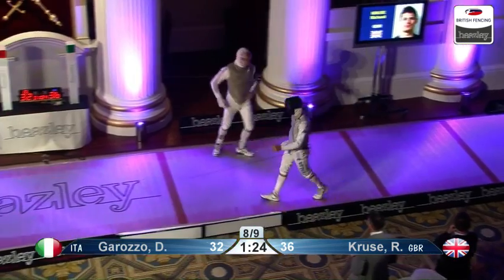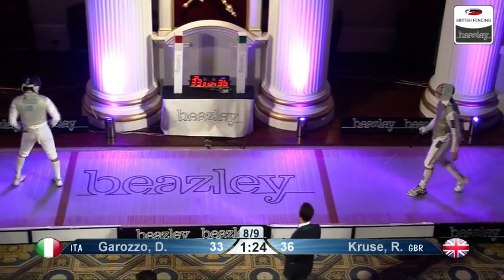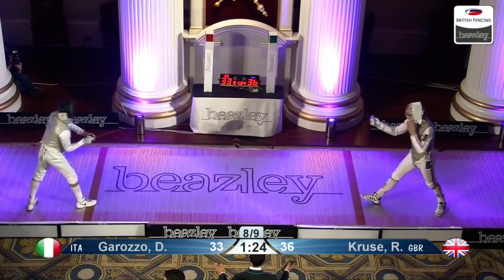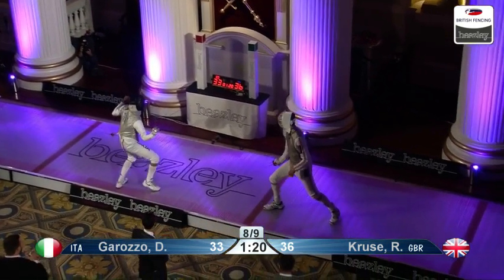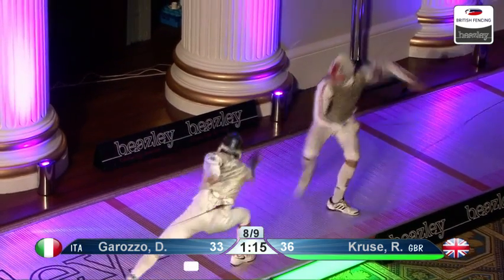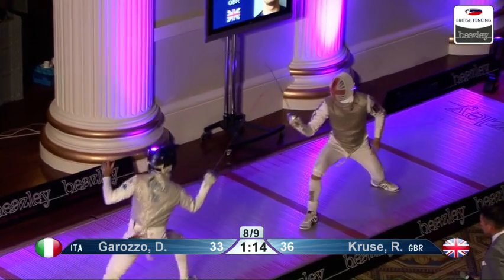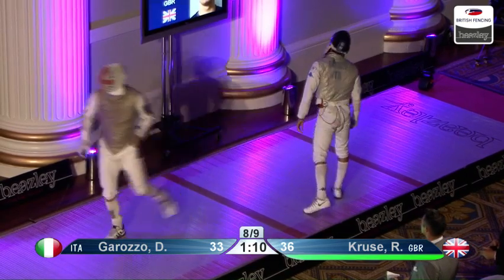Does the first one land for Cruz? It does not. Nope. Let's see if he realizes that being down there might not be the best idea. Pair of posts. Again, a marvellous display of distance there. And the Italian just skipped away from the attack. This time he doesn't.